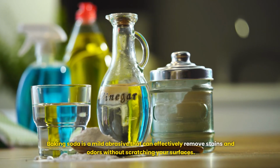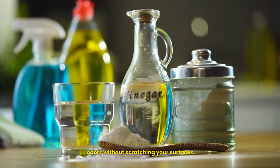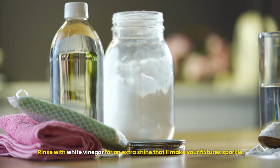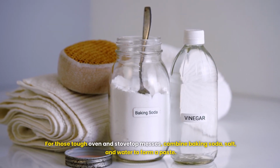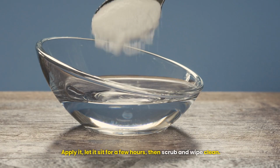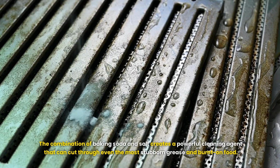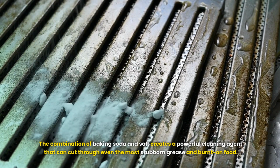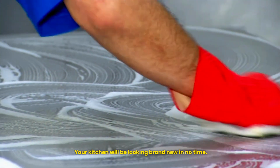Baking soda is a mild abrasive that can effectively remove stains and odors without scratching your surfaces. Rinse with white vinegar for an extra shine that'll make your fixtures sparkle. For those tough oven and stovetop messes, combine baking soda, salt, and water to form a paste. Apply it, let it sit for a few hours, then scrub and wipe clean. The combination of baking soda and salt creates a powerful cleaning agent that can cut through even the most stubborn grease and burnt-on food. Your kitchen will be looking brand new in no time.